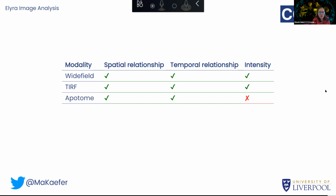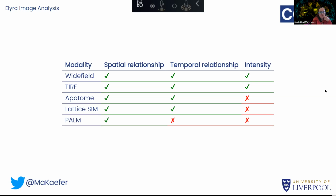With Apotome, I would shy away from quantitating intensities because your images are processed, unless you can image it with a different modality and check that the intensity measurements still apply. The same would be true for Lattice SIM. But you can definitely measure or quantify spatial relationships and temporal relationships.